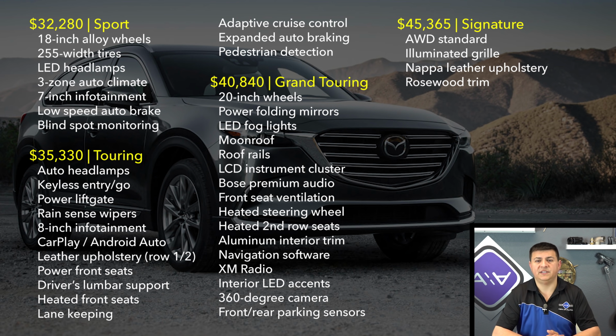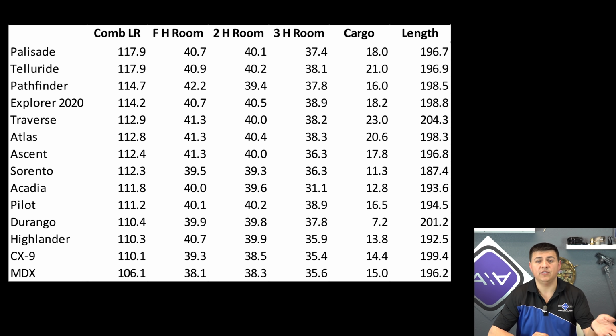Now let's talk about competition, but before we move right into that, let's take a look at the chart on your screen right here. This is the combined legroom, headroom for the front row, headroom for the middle row, and headroom for the 3rd row. As you can see, although the CX-9 is a full foot longer than many of its direct competitors, the more appropriate way to compare the CX-9 is actually with the Pilot, the Highlander, and the Sorento, rather than something like the Telluride or the upcoming Palisade. Because although the CX-9 is large on the outside, it's actually about the same size as the Highlander or Sorento on the inside.